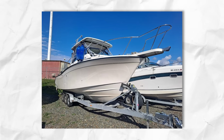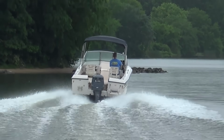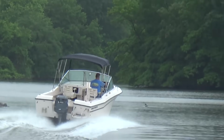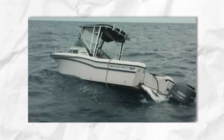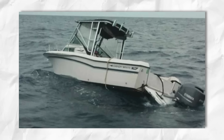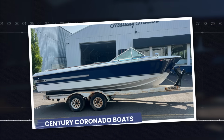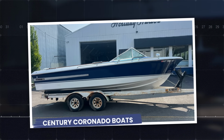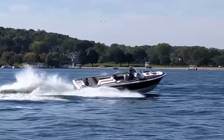The weakened hulls of these early Grady-Whites turned routine rough weather into life-threatening emergencies. The insidious nature of wood rot made these boats particularly dangerous because the damage often went undetected until it was too late. Century boats from the 1970s and 1980s suffered from what could only be described as systematic construction failures.